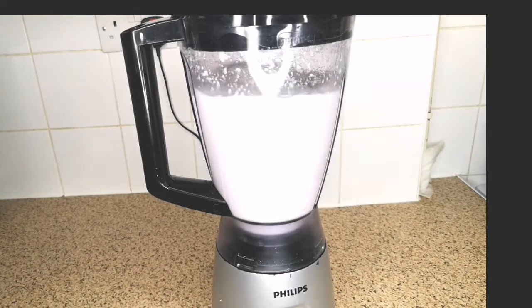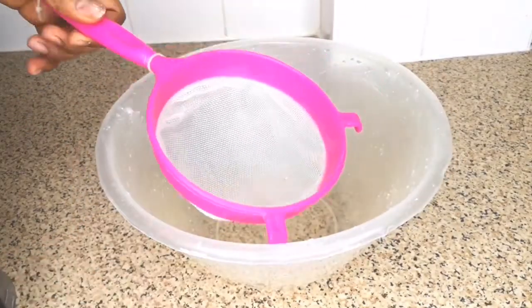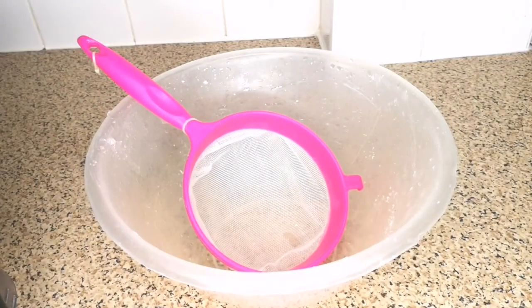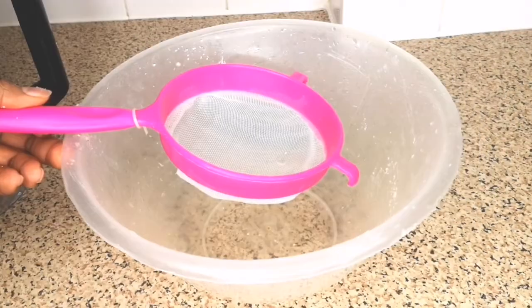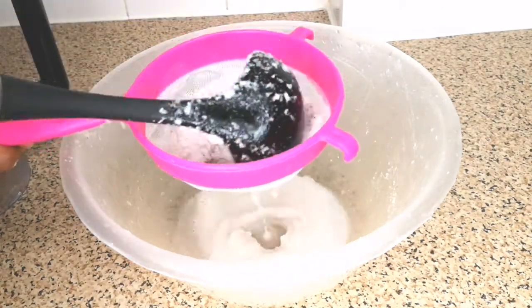After blending the coconut milk until smooth, the next step is to extract the milk. To do that, I have my bowl and the sieve. I'm going to pour in the coconut milk into the sieve. After that, with the spoon, I'm going to press down to extract the milk.